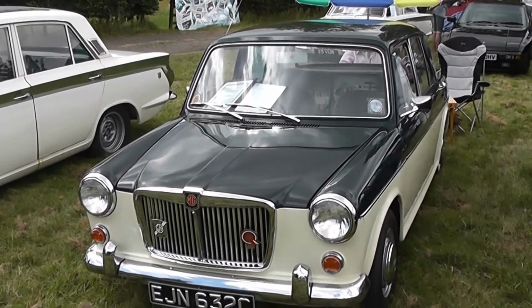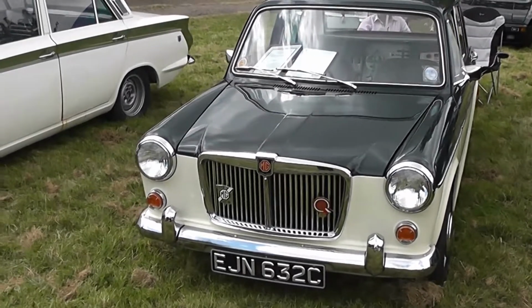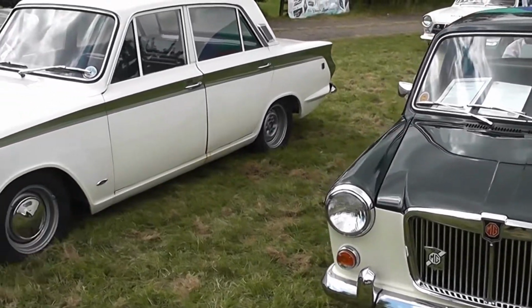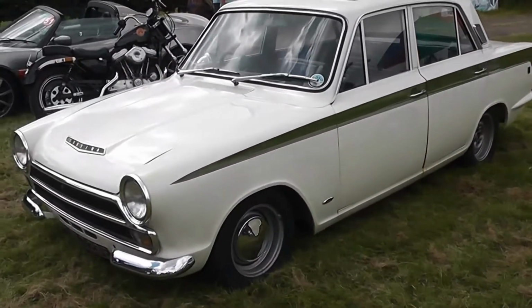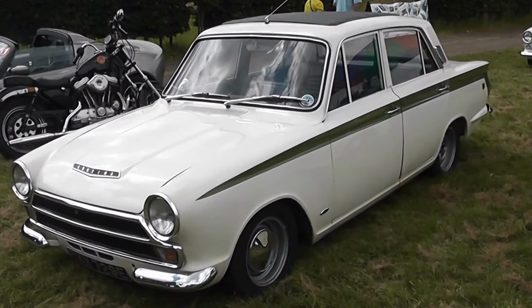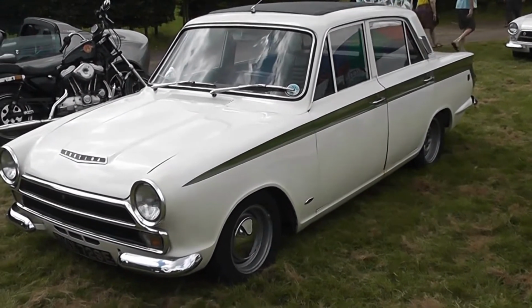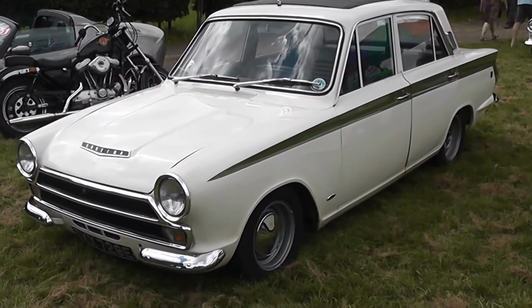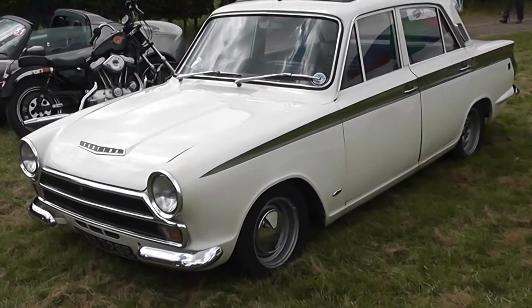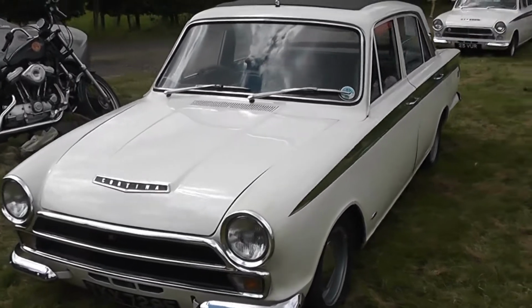I do believe Ruth had one of these when she was younger. Here we go. Our times have changed for these. Mark 1 Cortina GT. It's done in Lotus colours, but I can see the GT badge on the back, 1967, 68ish. Very, very sought after now.